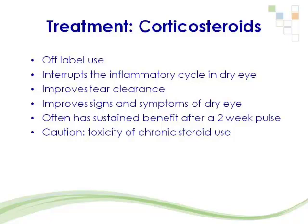We use a compounded preparation, which is preservative-free and an extremely low dose, just to get a little bit of steroid onto the surface of the eye. It decreases pain a lot. It allows patients to function better, and I do use this quite often. Sometimes you could use just a 2-week pulse, allow yourself to break that cycle of inflammation, and then just continue with tear supplementation. Or sometimes you need a longer dose, but in the preparation that we use, it's very dilute, so I'm comfortable using that.